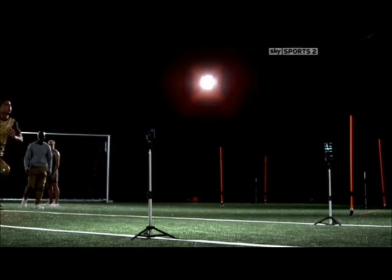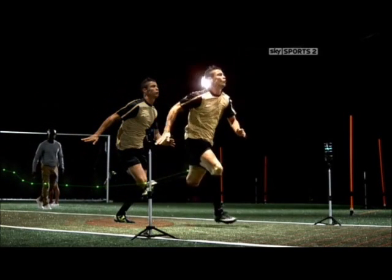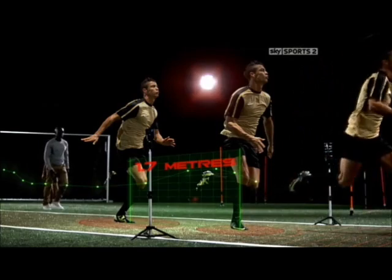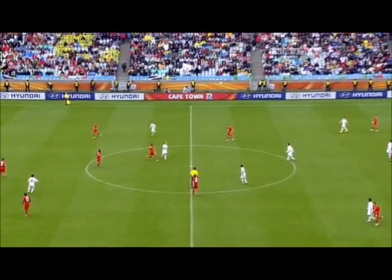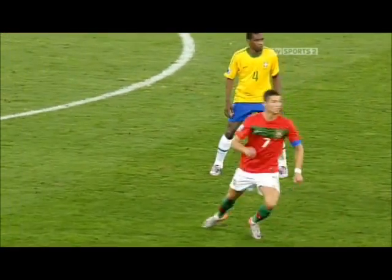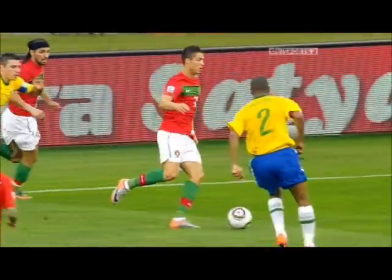Because of his usual increase in speed and decrease in speed during a game of soccer, his stride length is quite short and quite sharp, quite staccato, and only covers 1.7 metres per stride. In a 90-minute match, Ronaldo will usually cover over 10 kilometres, but very little of that is in straight-line sprints.